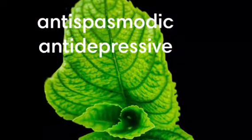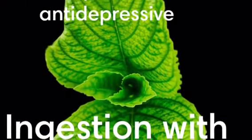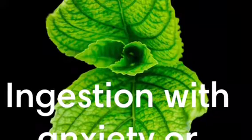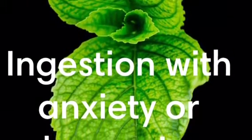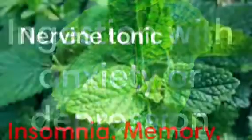What are the herbal uses of lemon balm? The lead actions of lemon balm are as an antispasmodic and as an antidepressive herb. So it's particularly useful for any type of digestive upsets associated with anxiety and/or depression. It's a common herb that's used for clients with IBS.